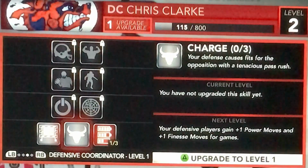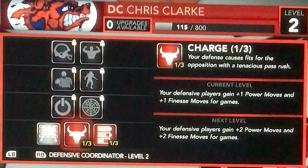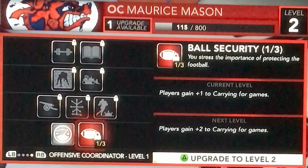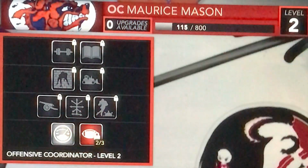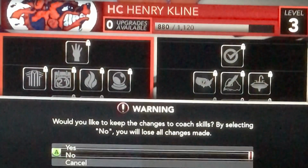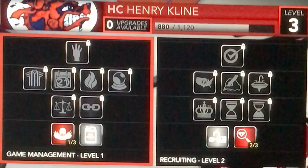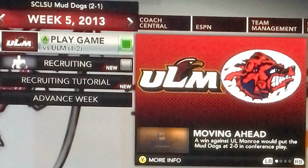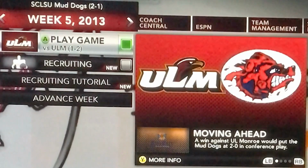We do have 1 upgrade for each of our coordinators. Our defensive coordinator is going to get the bull rush upgrade. And as for our offensive coordinator, Maurice Mason, we're going to put it into carrying so that we could continue to limit our turnovers and limit those possessions. Next week, we're going to go back at home, play Louisiana Monroe.